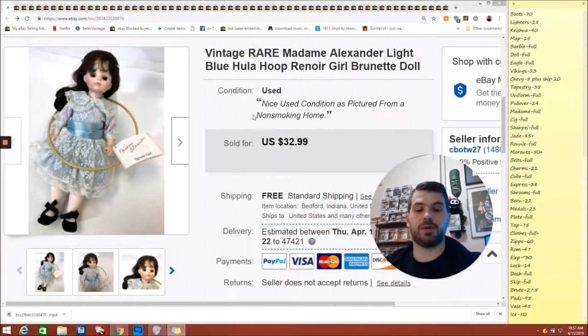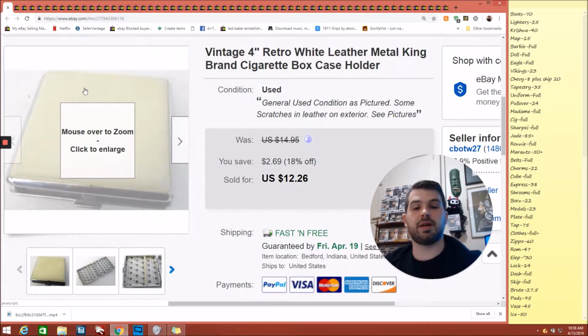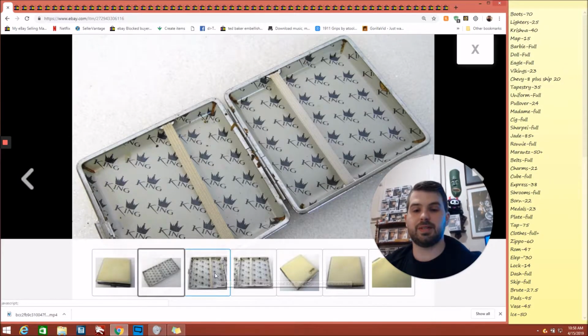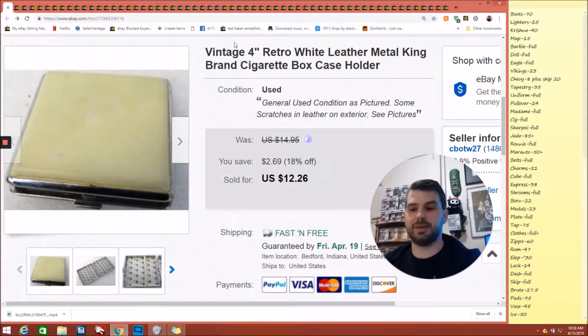Sorry, just marking our place over here on the sheet of prices. Next, we got this cigarette case. I've had this forever. It was in like a junk drawer lot. People have looked at it, but nobody's ever bought it. I had a real hard time trying to find it when I went to find it, but I ended up selling it for 12 bucks. It was super cheap to ship, though, only like $3.